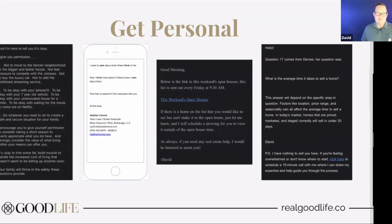Next personal email that I love is from Heather. So she sends out a perspective shift email, and I love them. Sometimes they're longer stories, sometimes they're shorter, but this one's really great. It just says, I used to care what others think of me. Now I think more about if others know I care about them. 2 lines.